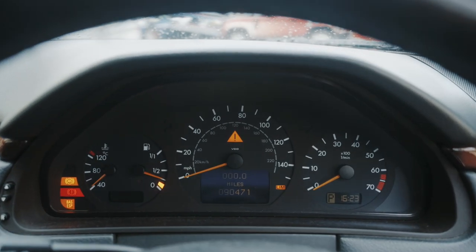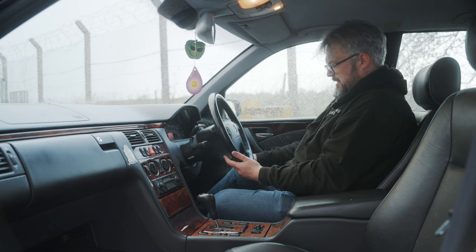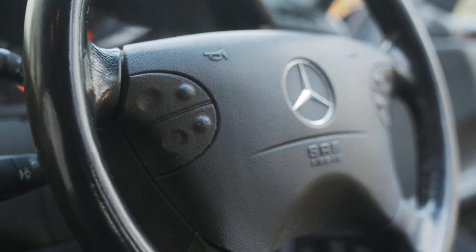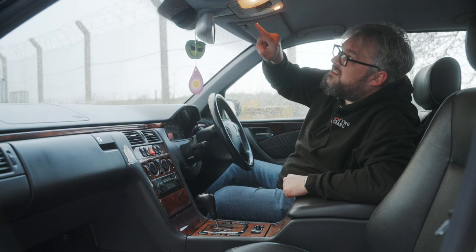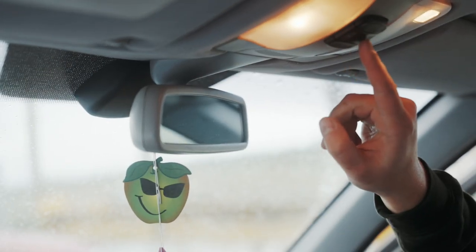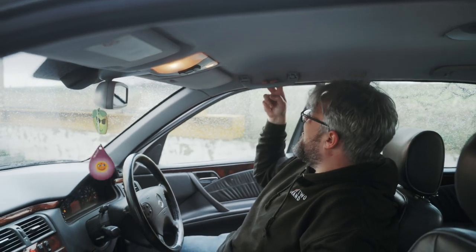90,471 miles. Steering column doesn't appear to be adjustable, which is weird, you'd think that would be. I've got some sticky steering wheel buttons. We'll clean them off. Yeah, headrests that flop down. Got some lights. Oh, auto-dimming rear view mirror. It's got handles. Oh, silicone damped handles. Such luxury.